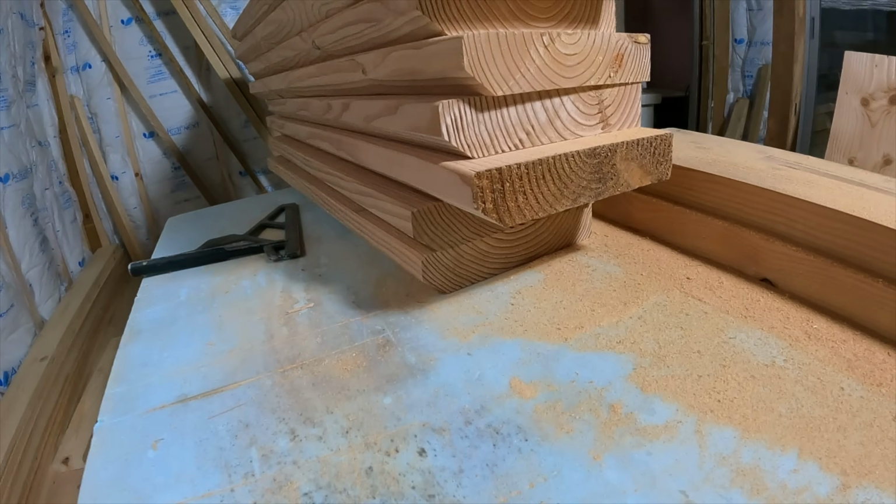Wood shock. I built this house when wood was the most expensive, I think.